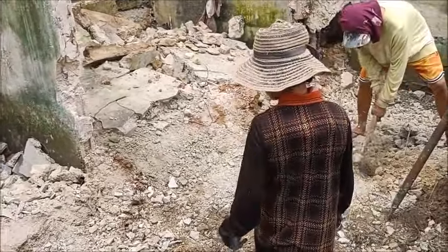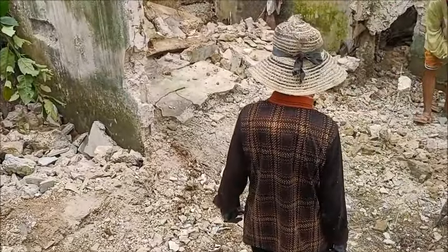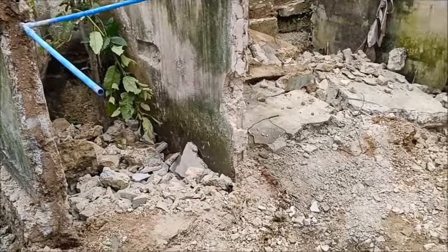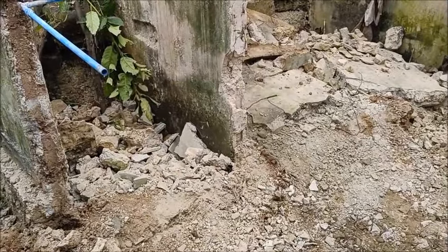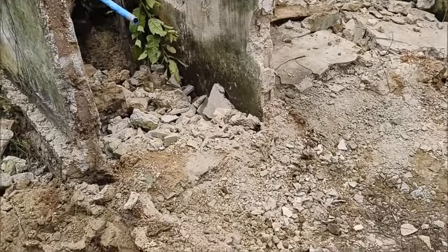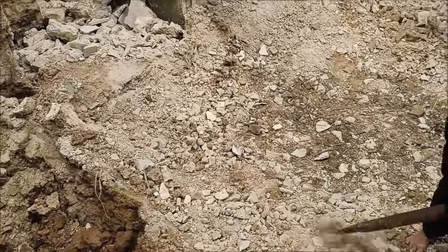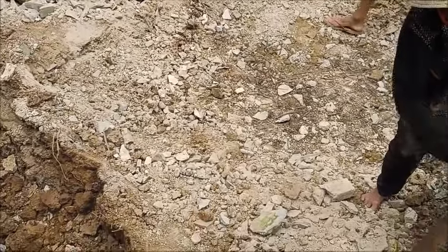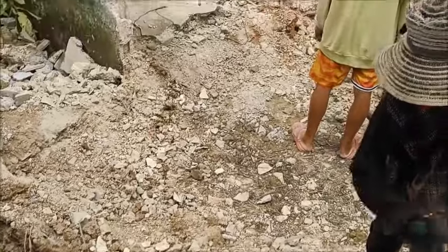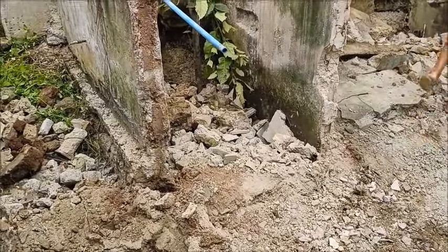Since we're using this area here, I would be more happy if they just utilized all of it rather than just this side. I'll talk things over with Tatai.